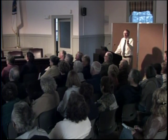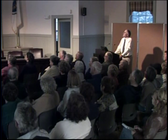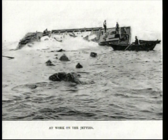But if he didn't, they had a winch. They could winch it back if they had to. But you can see these people here holding the barge in place with dories, just trying to hold it right in place. It's all manpower.